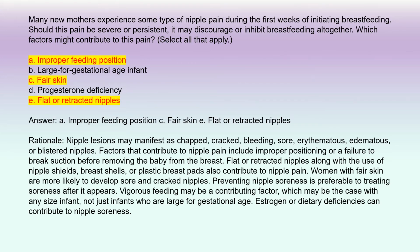Answer. A. Improper feeding position. C. Fair skin. E. Flat or retracted nipples. Rationale. Nipple lesions may manifest as chapped, cracked, bleeding, sore, erythematous, edematous, or blistered nipples. Factors that contribute to nipple pain include improper positioning or a failure to break suction before removing the baby from the breast. Flat or retracted nipples along with the use of nipple shields, breast shells, or plastic breast pads also contribute to nipple pain. Women with fair skin are more likely to develop sore and cracked nipples.